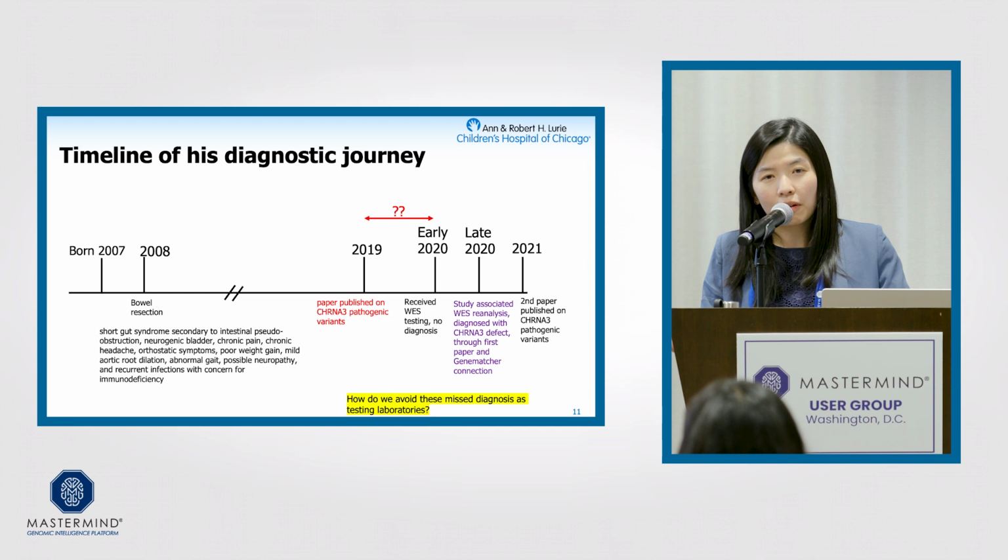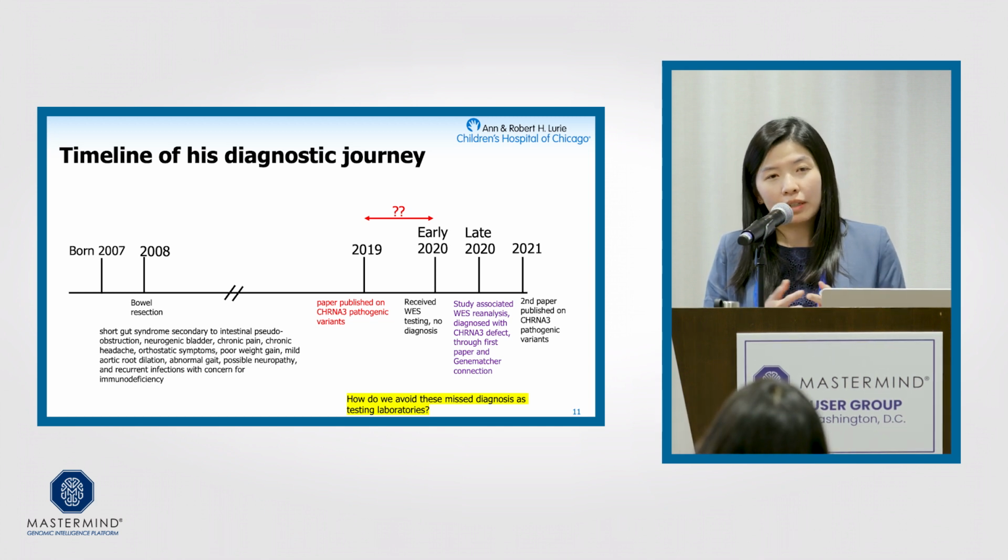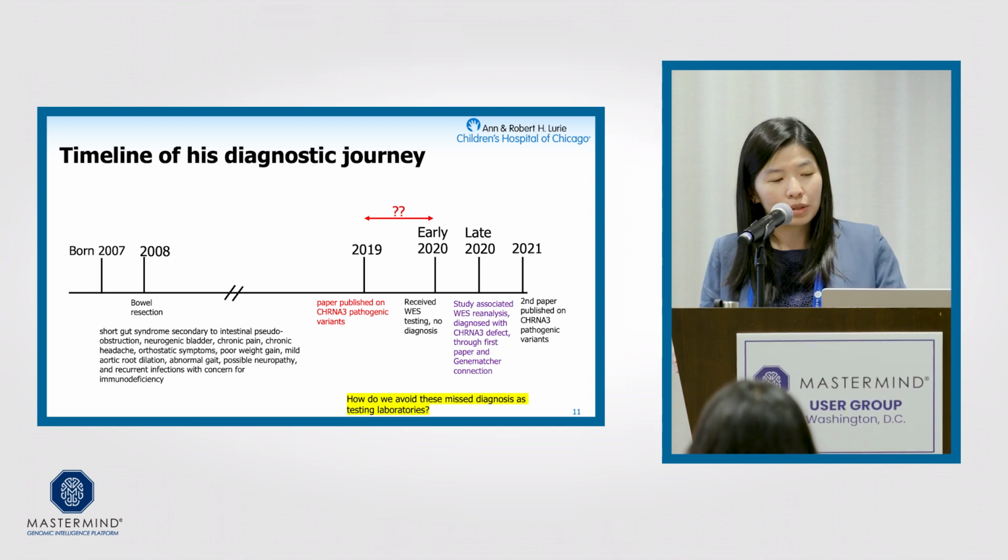So they went on for many years, more than 10 years. In 2019 was when the first paper that described CHRNA3 disease-causing variants was published. He received in 2020 a whole exome sequencing at a reference lab that was non-diagnostic, right? So what happened between 2019 and 2020 that you would think that in 2020 when the exome was performed, the 2019 paper would be reviewed, and his diagnosis would be known since 2020.